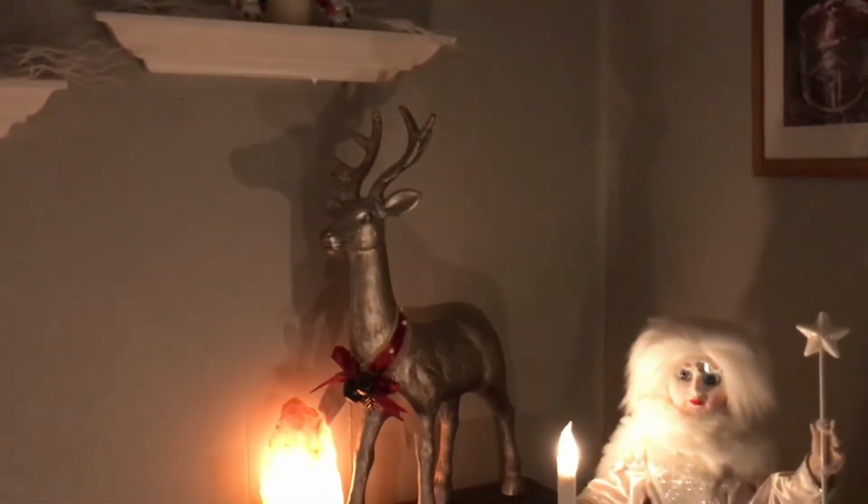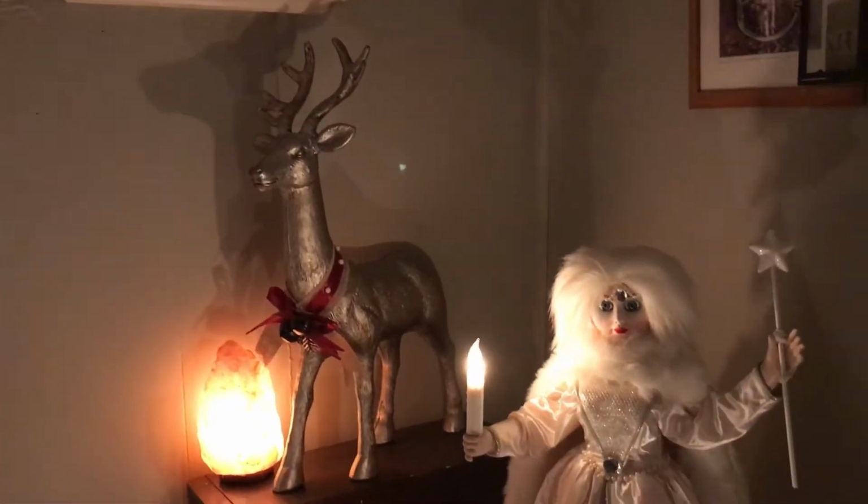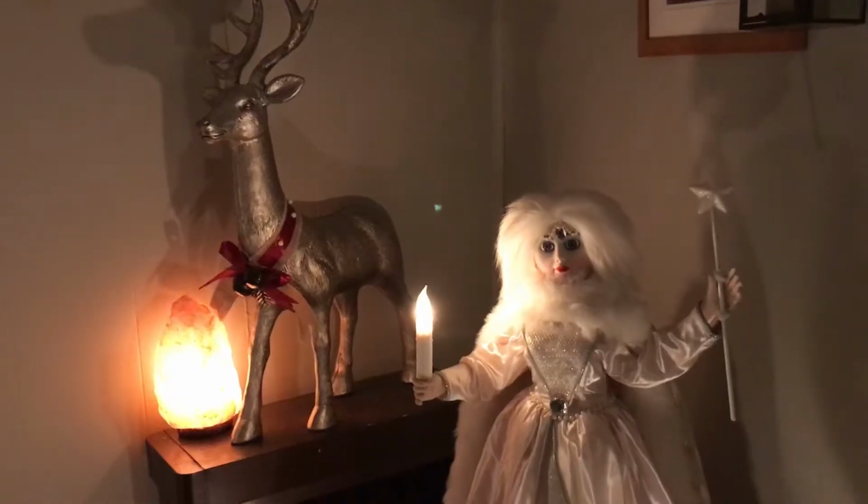These are some vintage salt and pepper shakers. I have a set here on this shelf, and I also have another set right there. The lighting is kind of soft, but I think you'll be all right with that because it is a very calming type of atmosphere.